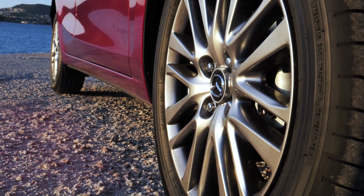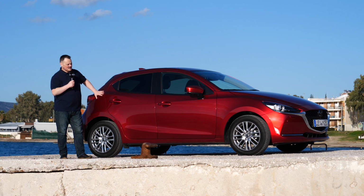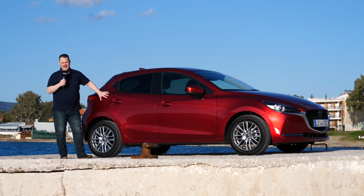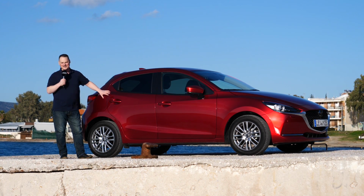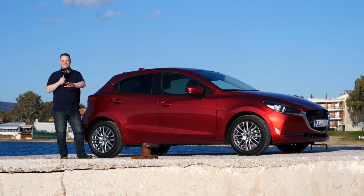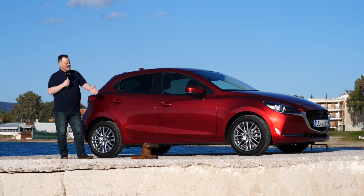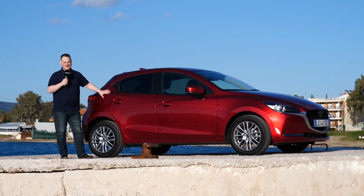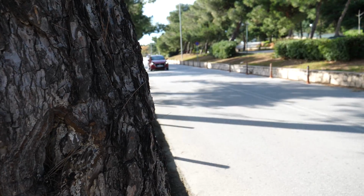This is a perfect example of where you can be caught out when you're buying. This lovely color, which is a red, is available as an extra and it will set you back €950. Ouch! But that is a common issue with cheaper cars. Everything is about delivering a product to market at the lowest possible price point. So if you want anything that doesn't come as standard, you're usually going to end up paying. So it's important to work out what's important to you before you hit that order button.